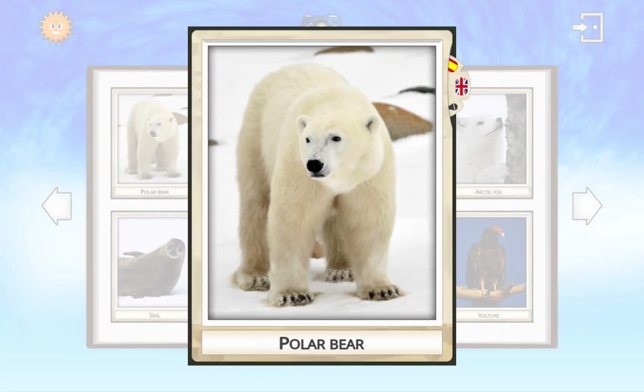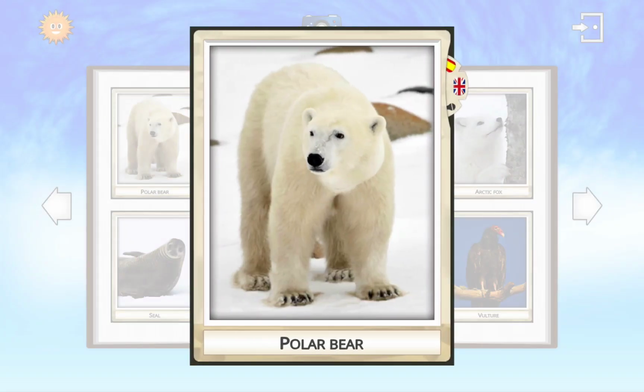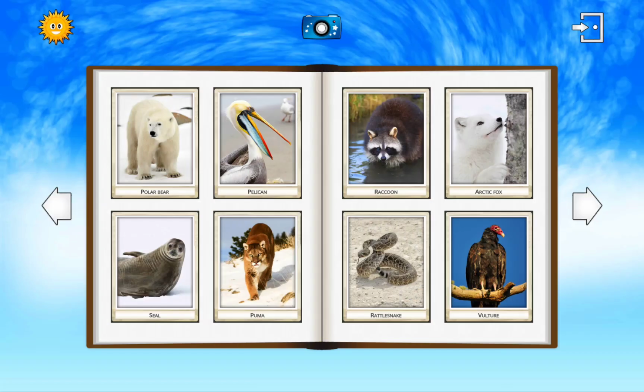Polar bear. The polar bear is completely white. On the ice field, it's very difficult to spot it. The polar bear is a very good swimmer, and it's even able to spend 2 minutes under the water.